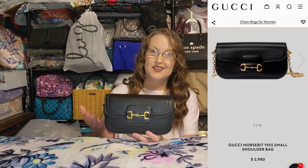So this is the first little bag that I picked up. So if it's still available, I'll show you the Temu listing. If it's not still available, then I will show you what this bag is inspired from or duping. So this is a little dupe for the Gucci Horsebit line. And this has been hugely popular recently.